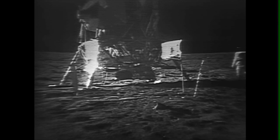Capcom. Approximately 10 minutes. I believe the ball is right in the middle now. Wonderful. Take a picture before it moves. He asked what we would estimate for the documented sampling, and we're estimating about 10 minutes. Neil, this is Houston. We're estimating about 10 minutes for the documented sampling, over.